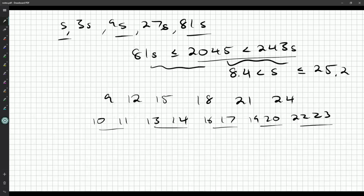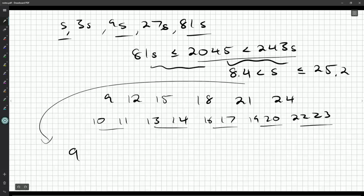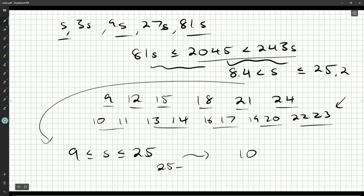Okay. So, what can we say here? S would have to be specifically in this range, because I don't want to write all the ones out in future, because that's going to be too many. So how can I tell that S being between 9 and 25 tells me that there are 10 of them? So you want to subtract away the multiples of 3. 25 minus 9 is 16. Divide by 3 is 5. But I'm not removing 5 things. I removed 6 things. So 16 minus 6 is 10.